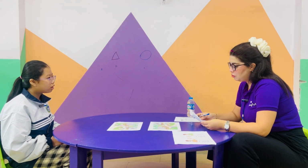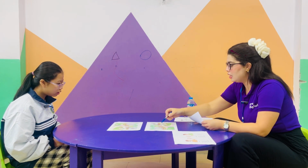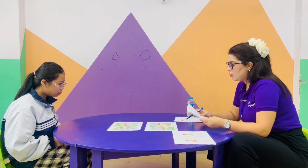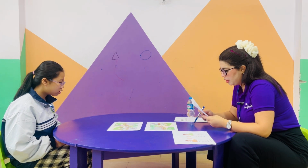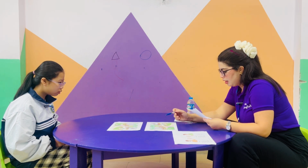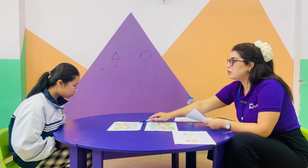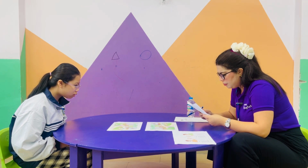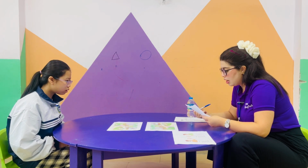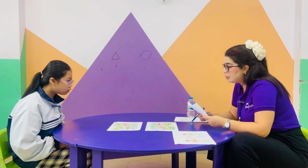Okay, now let's start with part number 1. We have two pictures over here. Now my picture is nearly your picture and we have a few differences, okay? Now I'm going to tell you an example. In my picture there are two elephants, but in your picture there is only one elephant. Now I'm going to say something about my picture and you tell me how your picture is different.